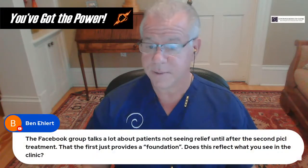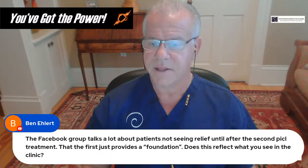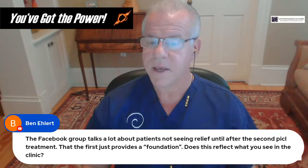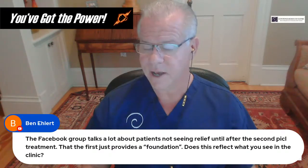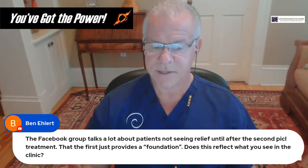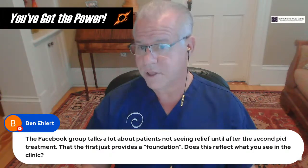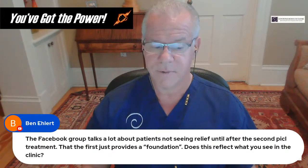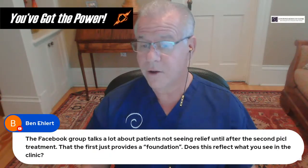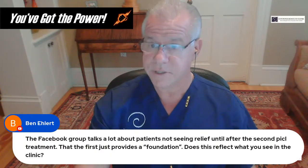Ben, the Facebook group talks about a lot of patients not seeing relief until the second PICL treatment, that the first just provides a foundation. Does that reflect what you see? Ben, I think as we discussed before about this, the answer is maybe. What I mean by that is that it's only been fairly recently, and with any significant degree this last year or so, that we've allowed patients who didn't respond to the first to proceed to a second.